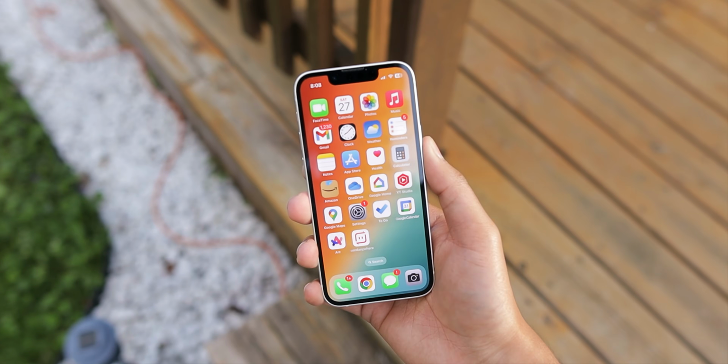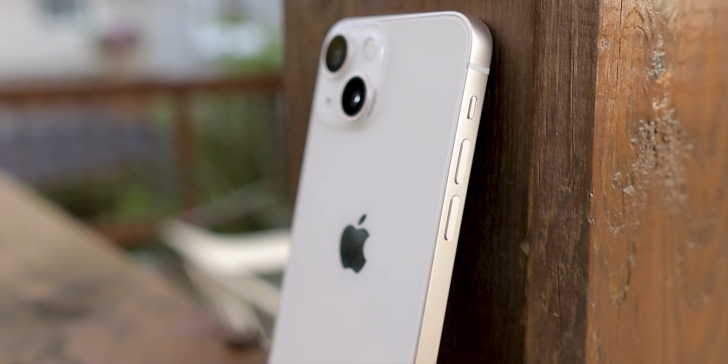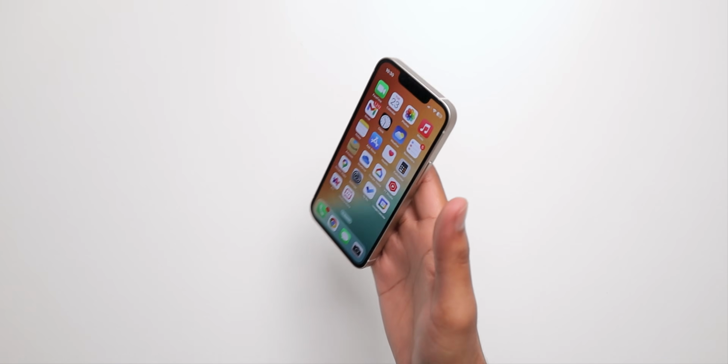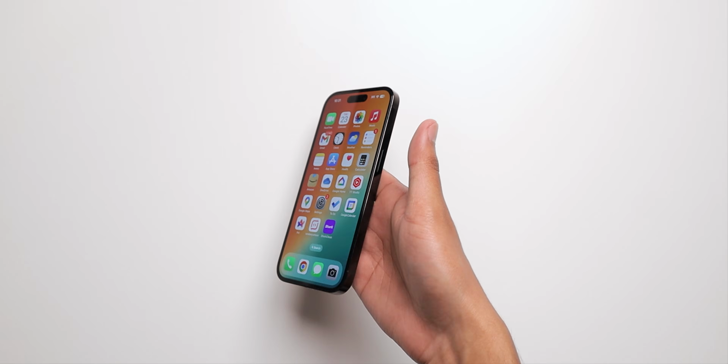I can reach all four corners without doing any crazy hand gymnastics. In fact, so far I've been using this phone without a case or a screen protector, and not once was I worried that I was going to drop this thing because it's so small that it's really easy to hold and use. But the back glass also has a lot to do with that because it has a glossy finish, which sure isn't very premium. I personally don't love it, but it actually helps you hold the phone more securely because the glass kind of sticks to your hand and the phone doesn't really slide around as much as the Pro models do with their matte finish backs. And I like that.